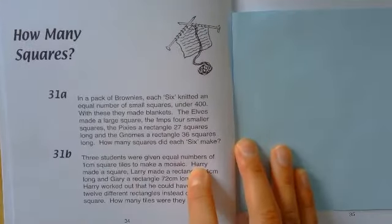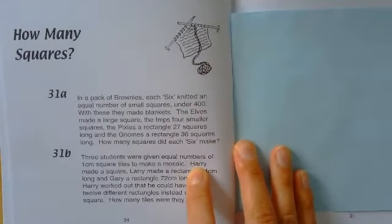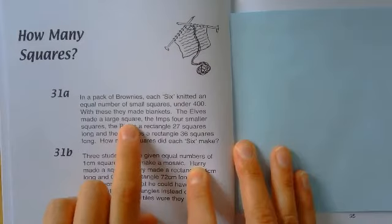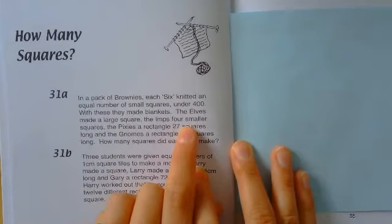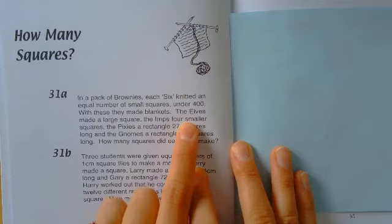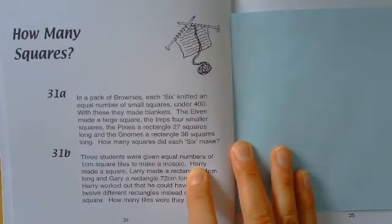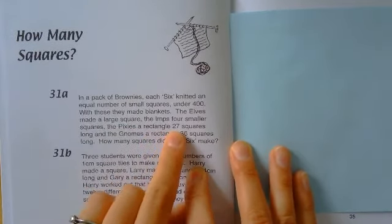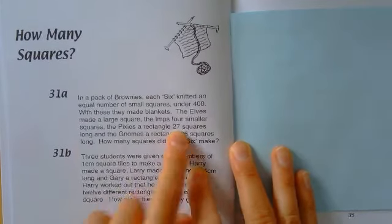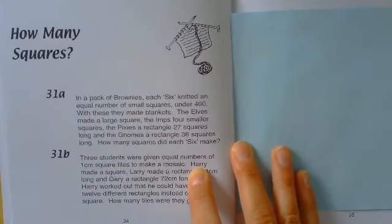So the question is, we want a number that's under 400 that can make a square, so it needs to be a square number. It also needs to be the sum of 4 smaller square numbers, because it can be split to make 4 little squares. So I'm looking for a square number that when you divide it by 4, you also get a square number. And you've got to be able to make a rectangle, so it's got to be a multiple of 27, and it's got to be a multiple of 36. So there's 4 requirements there. Can you find the number?